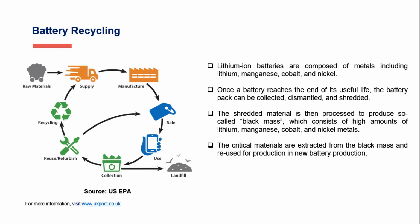Let's talk about the first process. You take the raw materials and give them to a manufacturer, and they make cells, which are used in an application like, say, cell phones. Then it comes to a collection center when the battery is not able to hold as much energy. There it is tested: the cells are charged and discharged, and the capacity is checked. The IR is checked.